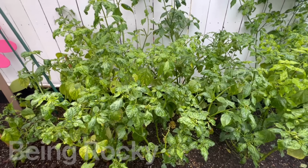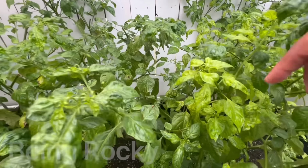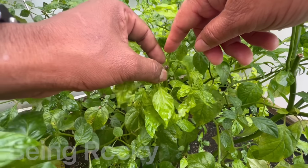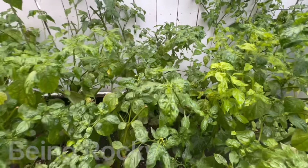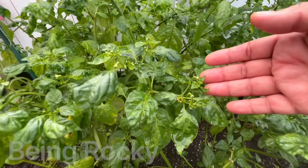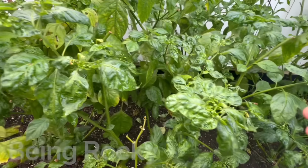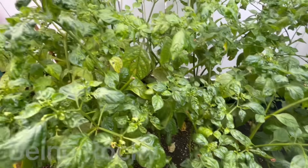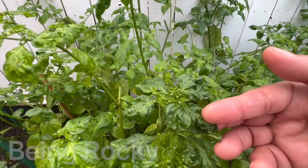All right, and then these ones, these are the yellow Wiri Wiri. What is this? See, that's a snail right there. Those guys are the ones making the holes in the leaves. We gotta buy snail bait. So look, they have a lot of blooms coming out. Hopefully we'll get some nice yellow Wiri Wiri pepper. And I know Navin loves to use this. That's our electrician. He loves these yellow Wiri Wiri peppers.